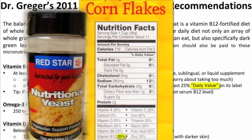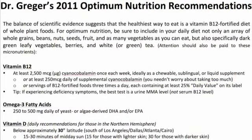But whichever path you choose, and there are lots of various B12 fortified foods out there, these are not just recommendations for people eating plant-based diets. They're recommendations for anyone who wants a cholesterol-free source of vitamin B12.